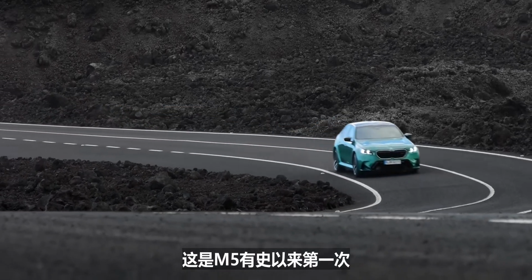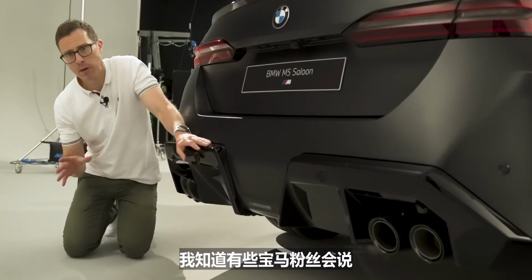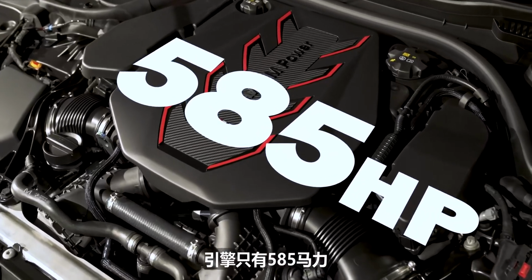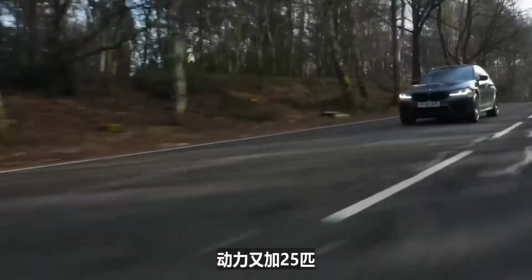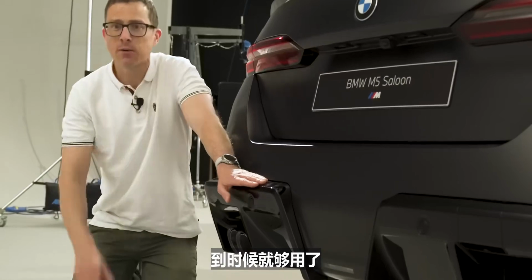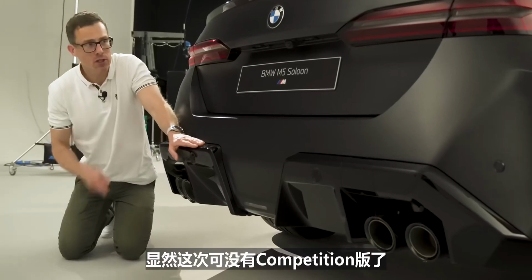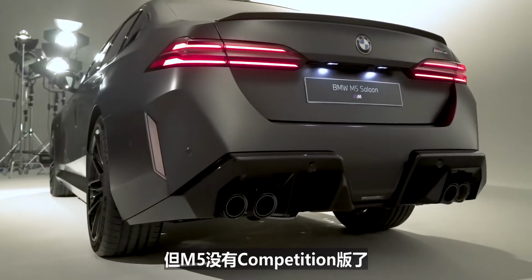This is the first time in the M5's history that a new generation car isn't as quick as its predecessor. Now, I know some of you BMW fanboys might be going, whoa, whoa, whoa, wait, Matt, wait. This is just the normal M5 and the engine is producing 585 horsepower. With the previous generation car, they introduced a competition version which had 25 more horsepower. So surely there will be a competition version of this with, say, over 600 horsepower from its petrol engine. So that'll be faster, won't it? Have a better power to weight ratio. Apparently there's going to be no competition version of this car. This is it for now. There'll probably be a CS or something like that, but no competition version of the M5.